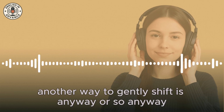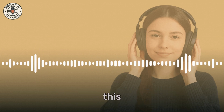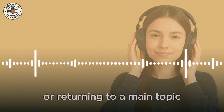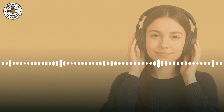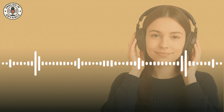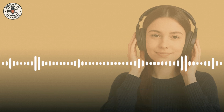Another way to gently shift is, "Anyway," or "So anyway." This often signals that you're wrapping up a minor point or returning to a main topic. For example, after a brief tangent, "Anyway, back to what I was saying about the project." It helps redirect the conversation without being abrupt.